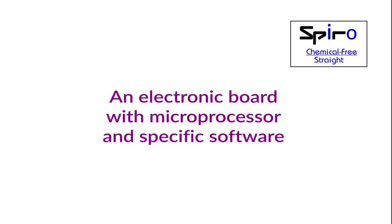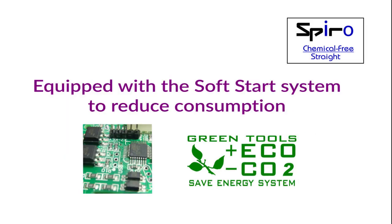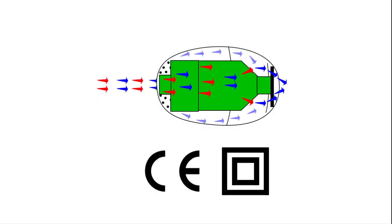For electrical saving. Equipped with the soft start system to reduce consumption. In addition, double cooling system to increase life of the motors.